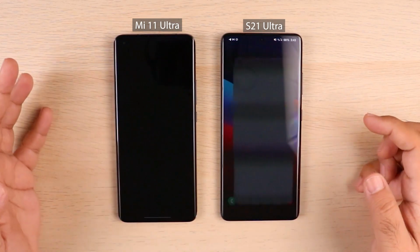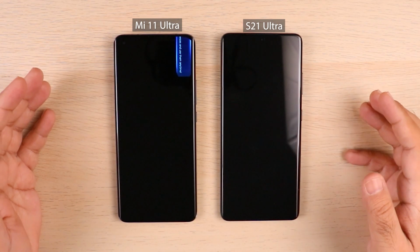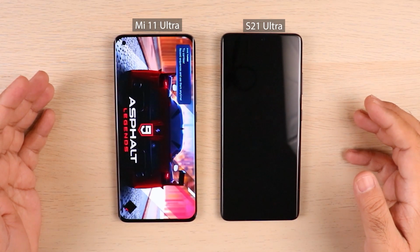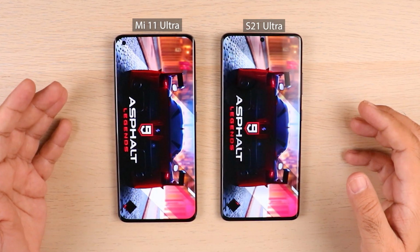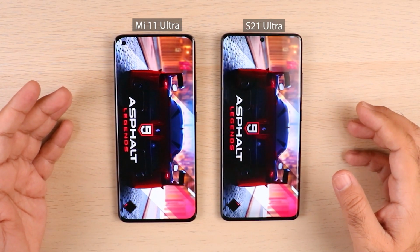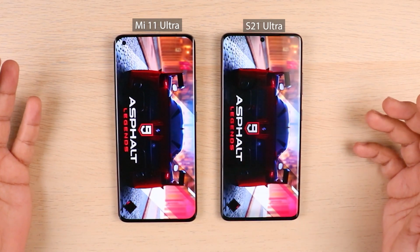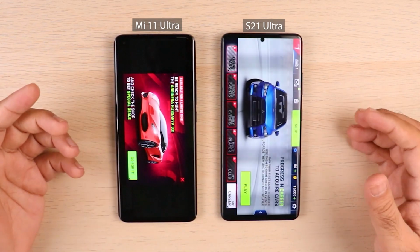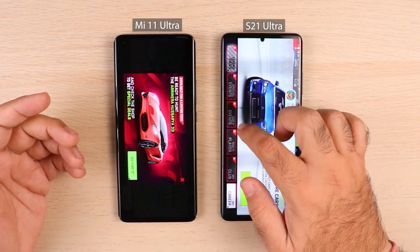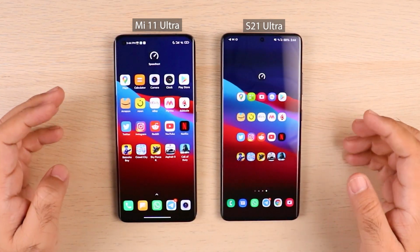Okay, Asphalt. Okay, I think Mi 11 Ultra is doing a great job here, which the Asphalt is slightly more resource hungry compared to the other games that we launched. Let's see which of them allows me to. Okay, Mi 11 Ultra, clear advantage, guys. We're done with that. We'll come back and see how the memory management is.